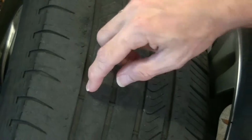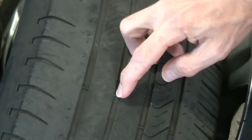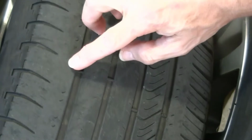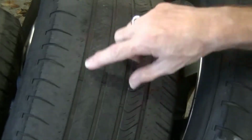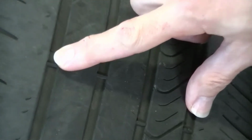If you can see here, these little troughs or valleys, you see this little piece of rubber that goes across the tire in here? These are called wear bars. Whenever the tread of the tire meets that wear bar, you can almost consider the tire bald. You want to replace your tires as they're getting close to that. Standard rule of thumb will be 2 or 3 32nds. And you'll see the difference when we go over to the new tire.